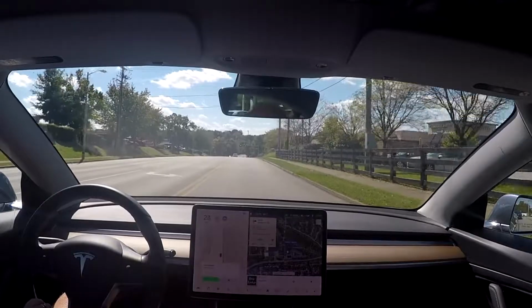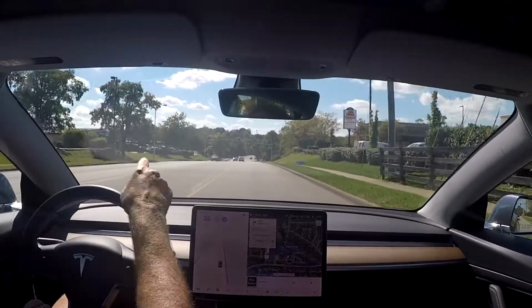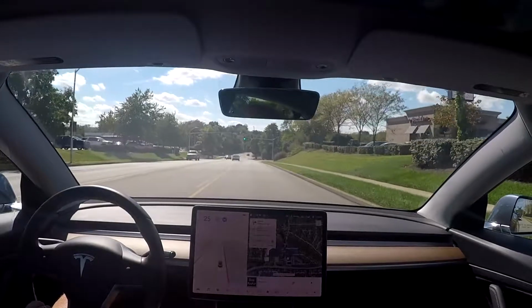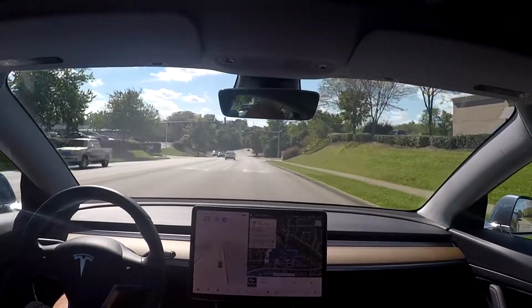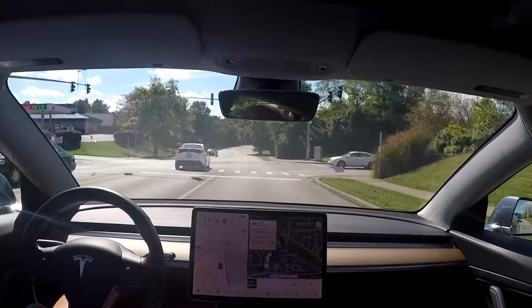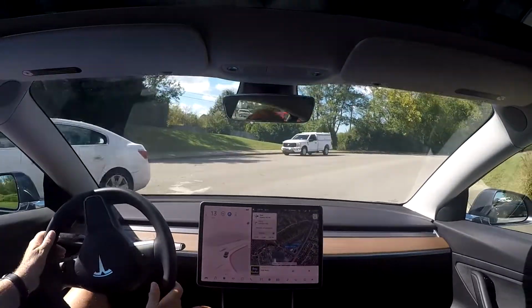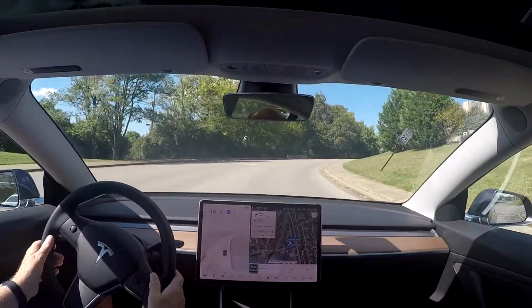In 500 feet, turn right onto Higby Mill Road. So I should make a right at this traffic light up here. Now turn right onto Higby Mill. We're doing the speed limit for a residential area. I do like that. I do follow the speed limit usually. Nice turn. Very, very nice turn.